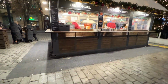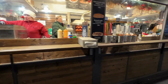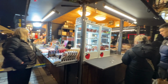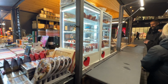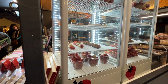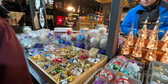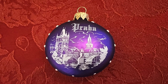At the chicken and drinks stand, we can get a hot dog for 80 crowns, grilled chicken in a baguette or a quarter chicken for 150. More jewelry, a stand selling chocolate and chocolate-covered fruit skewers. The strawberry and marshmallow skewer is 180 Czech crowns or 8 euros, and a hot chocolate here for 130 or 6. A stall selling beautiful ornaments, and since I collect an ornament from every country I visit, I got that one for this year's tree.